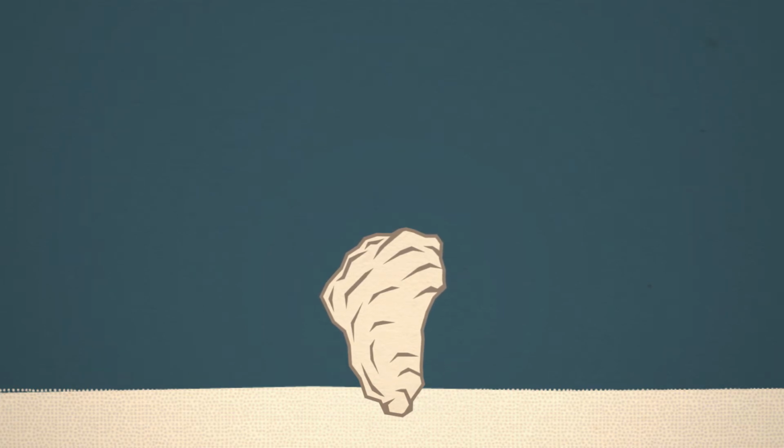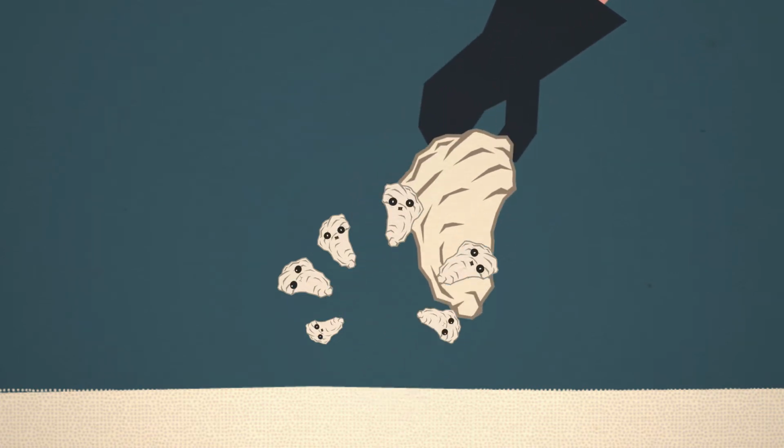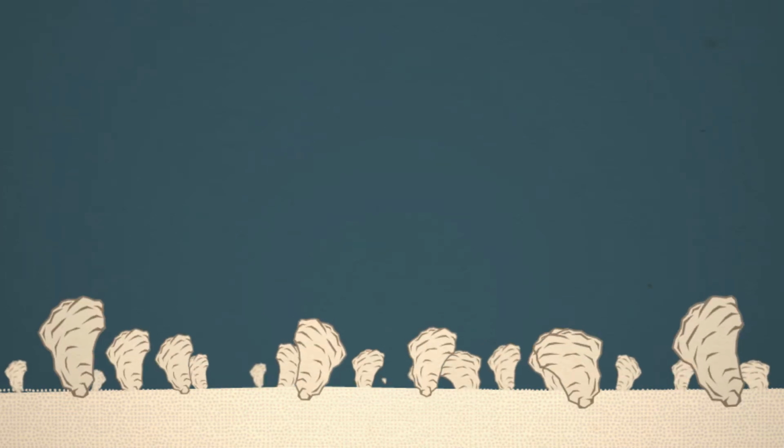Oysters grow naturally in the Barnegat Bay, but baby oysters need an old shell to attach themselves to in order to grow. When oysters are harvested from the bay to eat, new oysters don't have anything to grow on, and the oyster population decreases. Oysters are such an important part of our bay's ecosystem, and it's up to us to rebuild the oyster population.